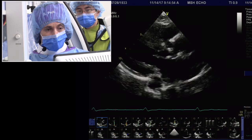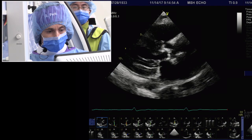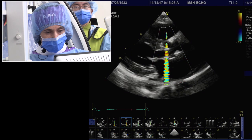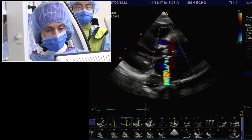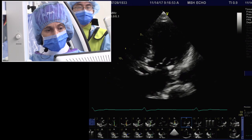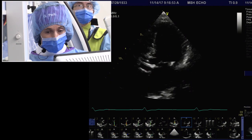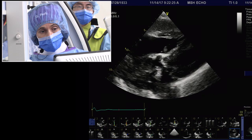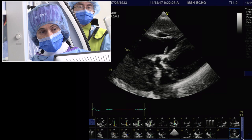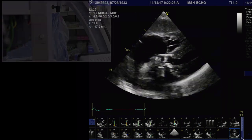As we can see, the LV function is still normal. There's maybe just a trivial pericardial effusion. There's no new valve regurgitation. Looking at the LV function again, normal LV function, of course LVH, mitral annular calcification, aortic valve calcification, but no surprises. Additionally, we make sure that there is no pericardial effusion at the start of the procedure. Since no surprises were found on the echo side, she's good to go. Okay. All right. We go back, continue our presentation.